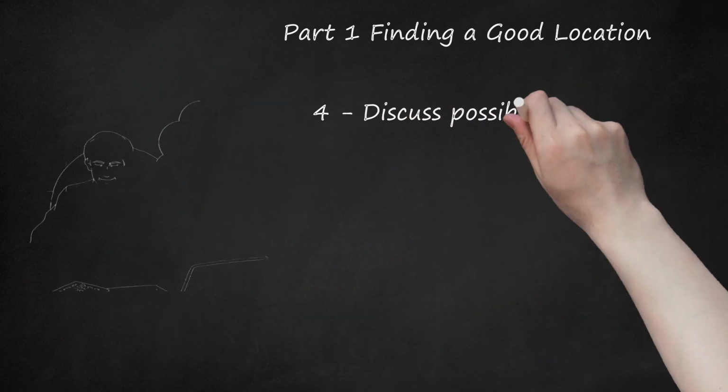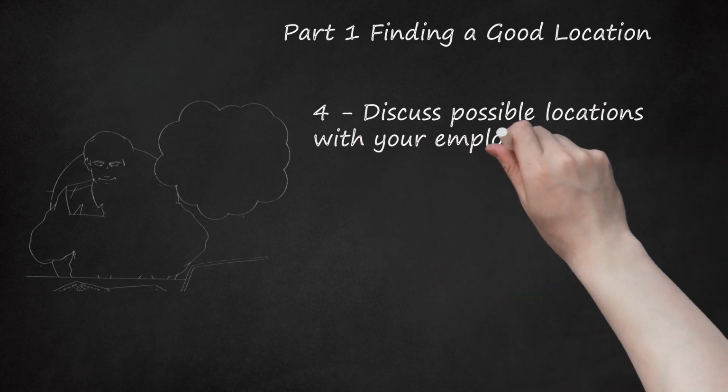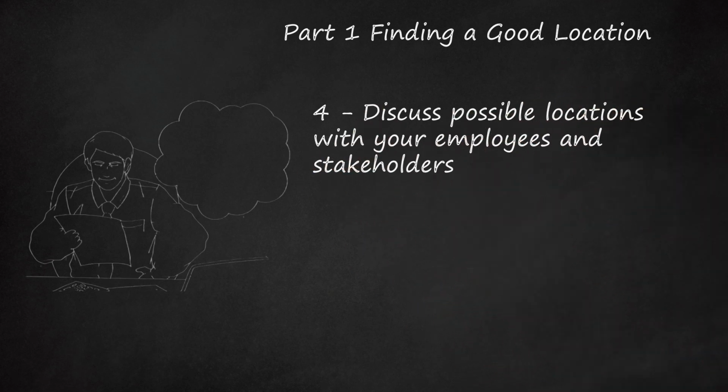4. Discuss possible locations with your employees and stakeholders. You should involve your employees and your stakeholders in this big decision, as it will have a major impact on them. Hold a town hall meeting with your employees where you present several possible locations for the move. You should discuss the pros and cons of each location and show the employees photographs of the spaces. Encourage employees to share their thoughts and perspectives around the potential locations.